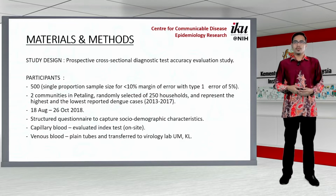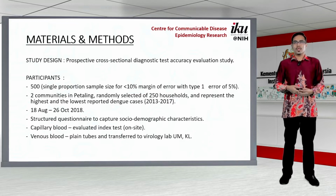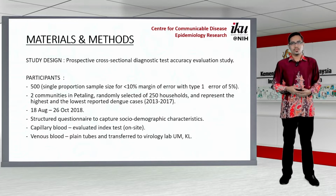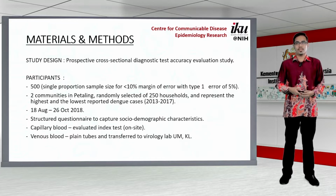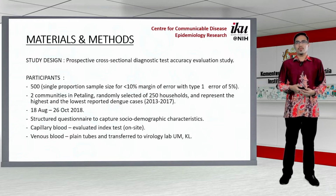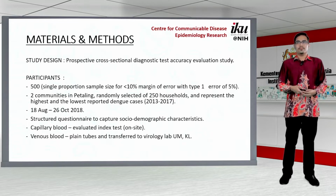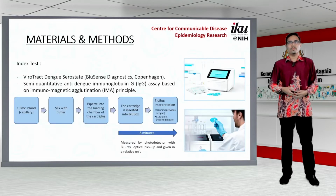It was conducted from 18 August to 26 October 2018, and a structured questionnaire was given to the respondents to capture socio-demographic characteristics. Capillary blood and venous blood were taken from the respondents to evaluate the index test, which occurs on site, as well as for the reference standards, where the blood is taken in plain tubes and transferred to the virology lab in Kuala Lumpur.